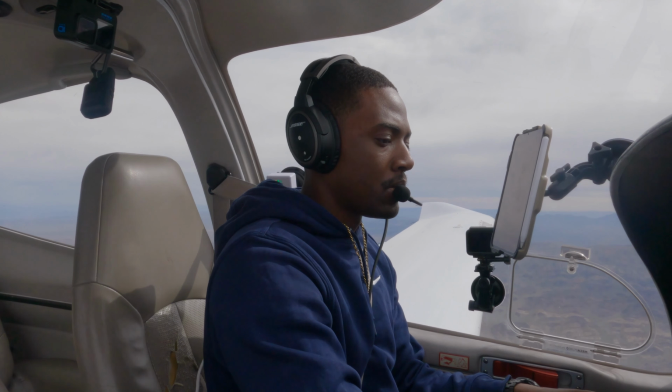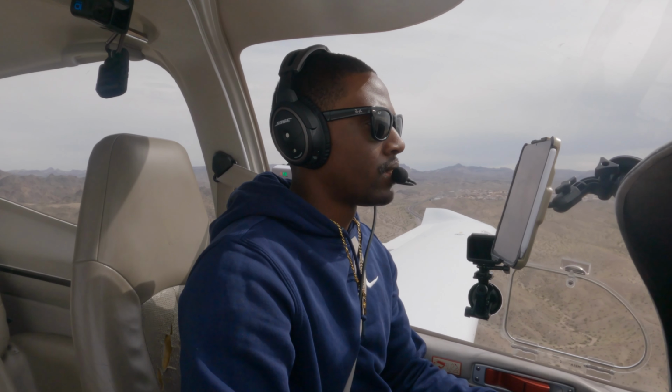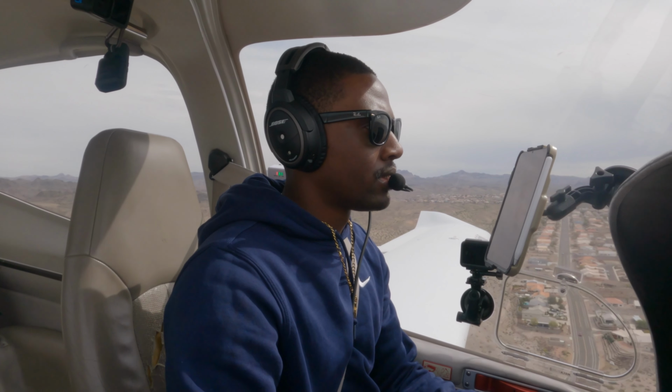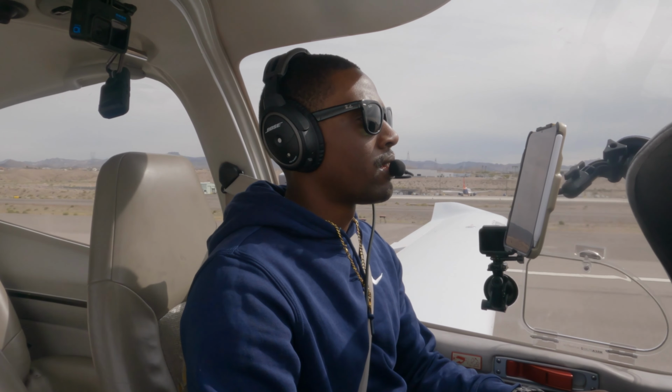And there's minimums, airfield in sight. Minimums. The aircraft come down, come right. Add a little power. There you go. Good landing, Quincy. Soft.